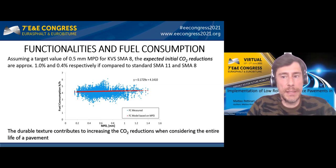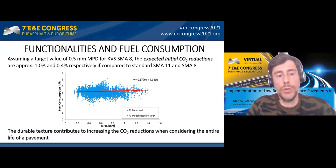Of course, the mix design of this climate-friendly pavement has been optimized, targeting not only a low texture, but also a durable texture, and we expect that this durable texture will increase the contribution in the reductions when considering the entire lifetime of the pavement.